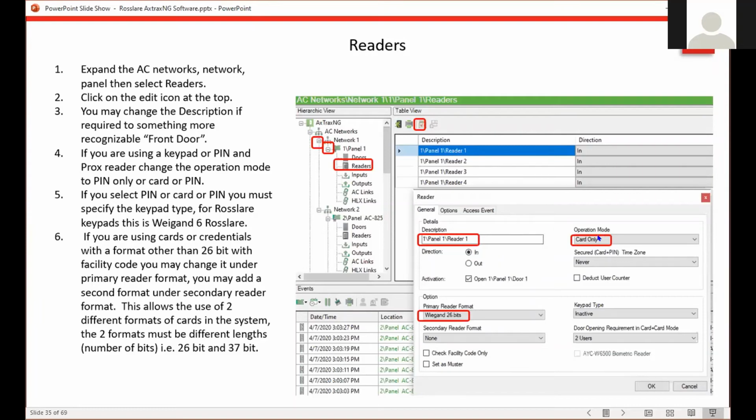Operation mode defaults to card only, but the options are card or PIN, PIN only, and then there's a card plus card you can enable there also, so that it takes multiple cards and you can determine how many users. This screenshot was actually taken from a slightly older version. This has changed up a little bit now. Now they refer to this just as multiple authentications. So you can have card plus PIN, or now you can have card plus biometric, or whatever your other authentication method you're using.